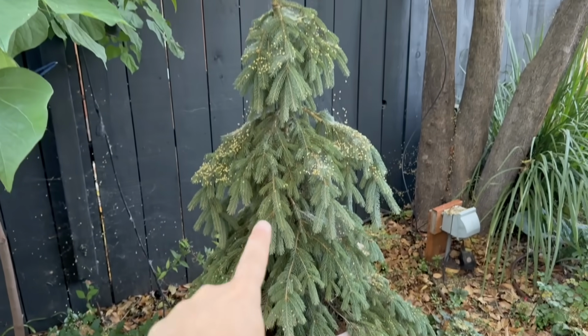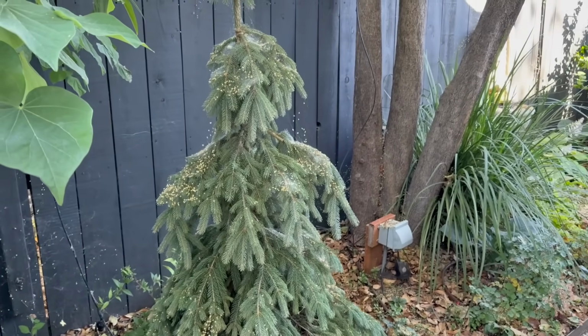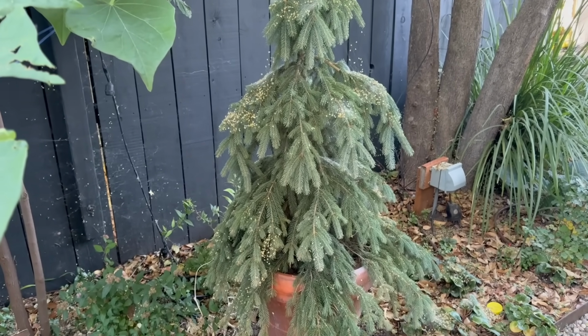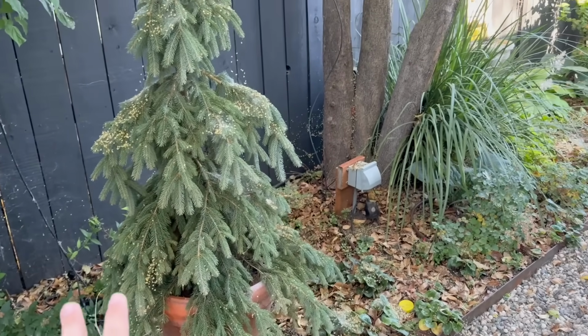We're going to move this right here. This is a weeping white spruce. So we're gonna move this, and this is gonna go in the landscape today. I've decided I want it in the ground. I don't want it in a container anymore. And so we're doing that. And then I want to clean everything up.